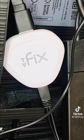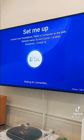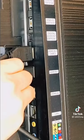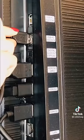It's a wireless screencaster that uses Wi-Fi to connect any device to your TV. The best part is, you don't have to use any exposed cords. Just plug into your TV's HDMI and USB and you're ready to cast anything you want. So fetch.